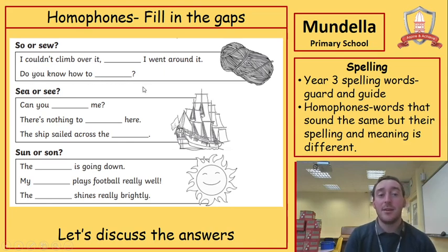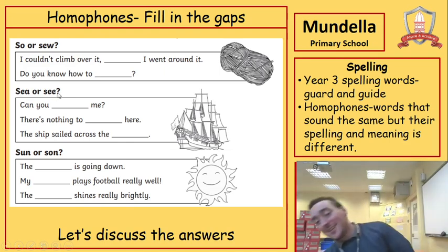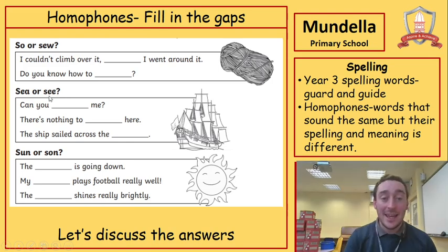Now that's talking about the actual activity of sewing, isn't it? Which we can see with the ball of string here. So sew is spelt like that if you were sewing something together with a needle and a thread. See or sea. Can you see me? That would be the double E for see. So see, double E. There's nothing to see here.